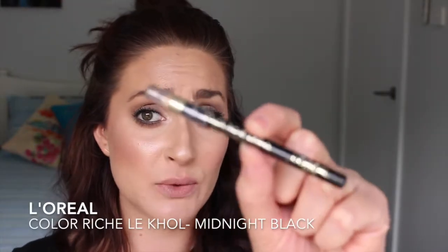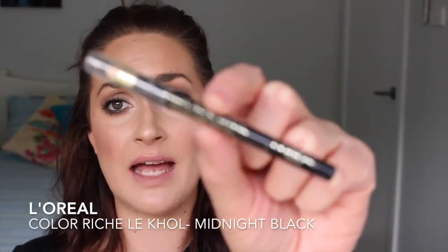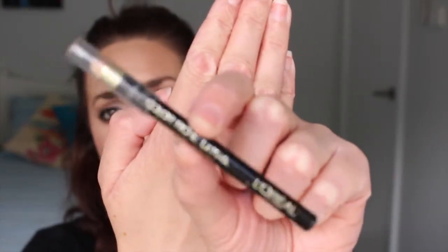I'll quickly talk about eyeliner as we're on the eyes. If you're not really sure where to start, I'd suggest going with just a Kohl eye pencil. This is just one by L'Oreal and they're just really easy to use. This is just in black, but if you're not really sure about eyeliners, maybe go for a brown colour. It might not look as harsh or as full on.